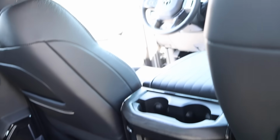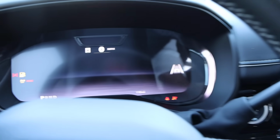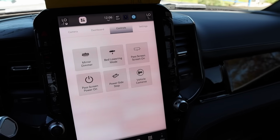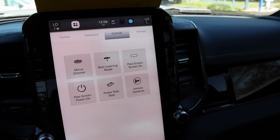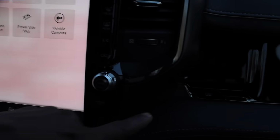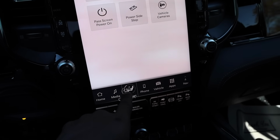Let's go ahead and jump back over to the passenger seat. So I have a 12-inch screen, 14.5-inch screen, and when you are in drive, you see that? It puts on the screen the camera views. Now if you want to turn on the passenger screen, you have a button right here. Also, the buttons on the side. This menu down below is customizable.